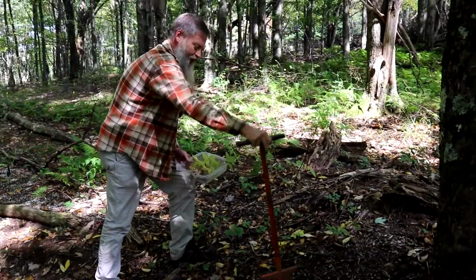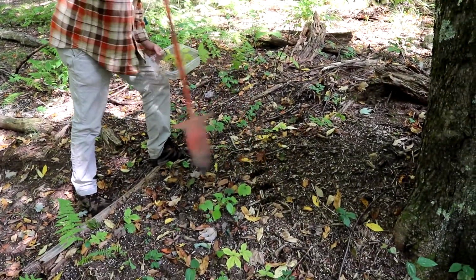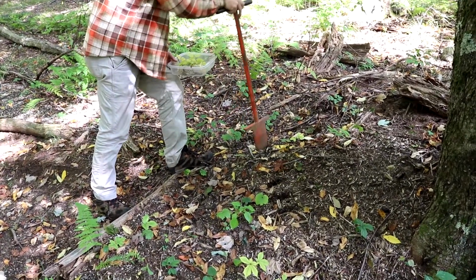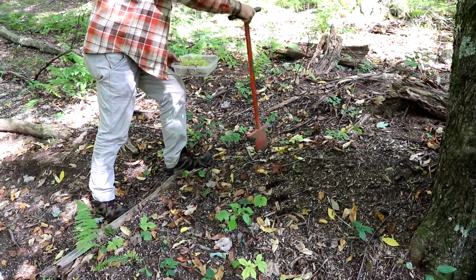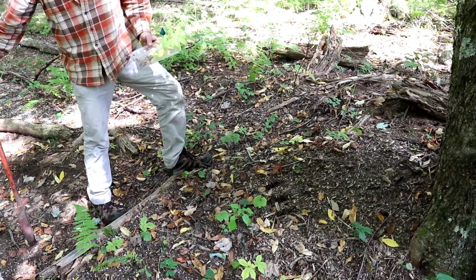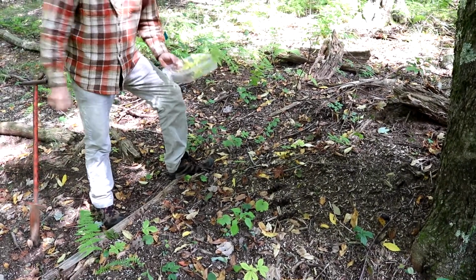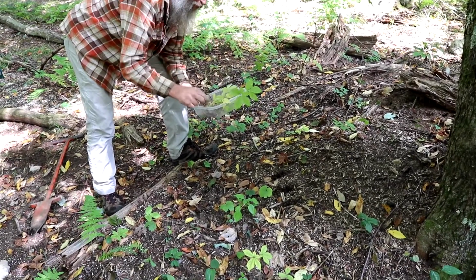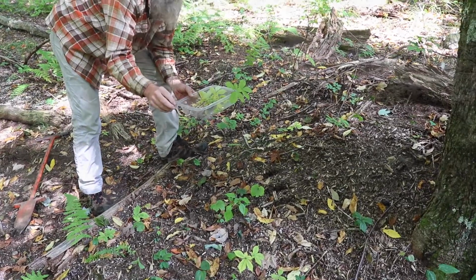Alright, what I'm doing here is making the indentations, or the future home of our ginseng rootlets. I'm just putting it into the soil enough to twist it around a little bit so it has a fair chance of letting the roots spread enough and to grow, draw the water. Water's somewhat important, but you don't want it in a wet area. A moist area is fine.